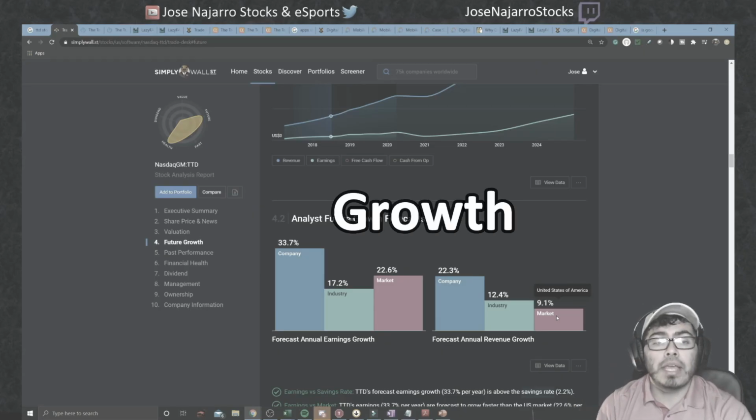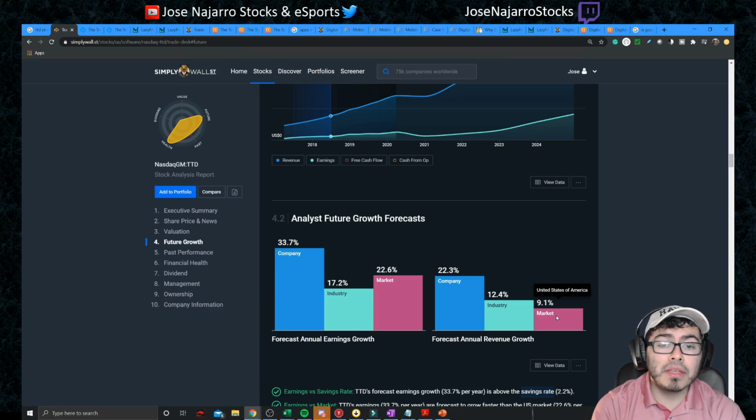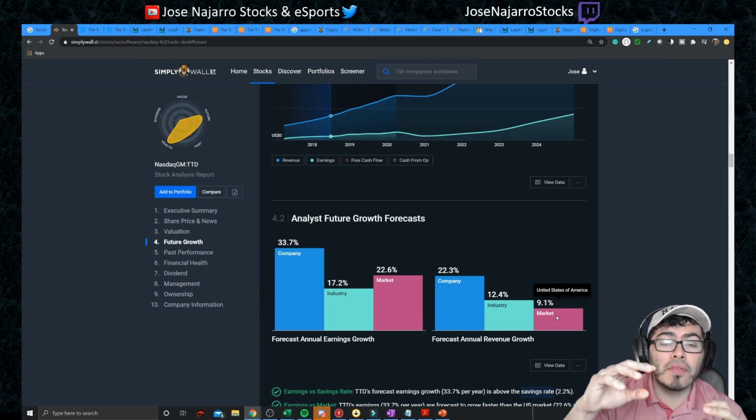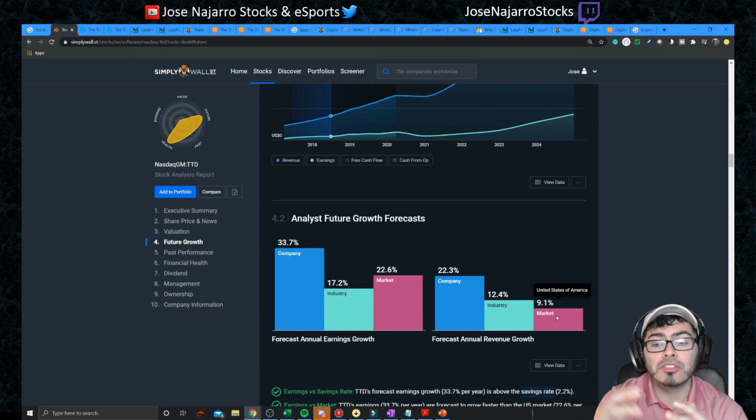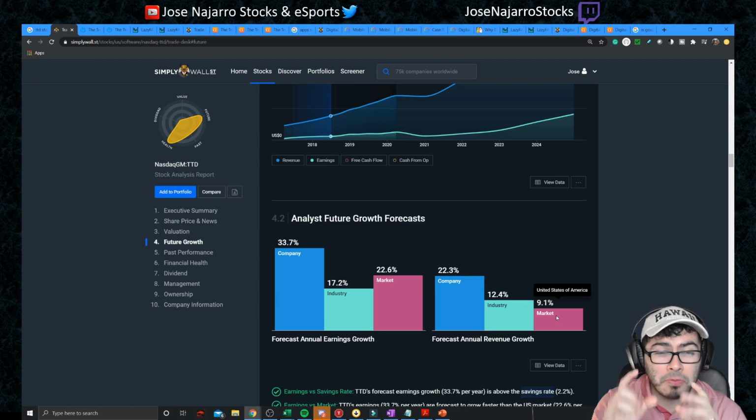All right, now that we took a look at Trade Desk's stock price performance, let's take a look at the forecasted annual earnings growth and forecasted annual revenue growth. The number I'm going to give you right now is the annual growth number for the next 3 to 5 years. So for the next 3 to 5 years, Trade Desk is expected to grow an average of 22.3% in revenue per year, where the industry Trade Desk is in is only expected to grow 12.4% per year, and the market is expected to grow 9.1%. Now we can see Trade Desk revenue is expected to grow at a faster rate than the industry and way above the market's expected growth.